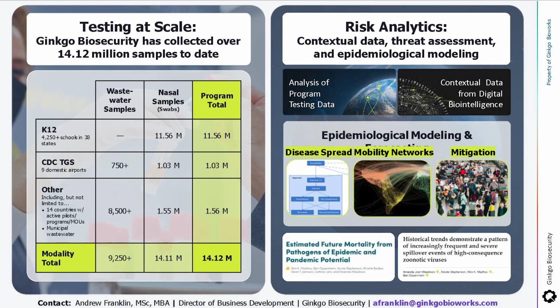Much of our work to date has looked at global patterns, and a couple of our more recent publications that have been in the peer-reviewed literature are shown here.